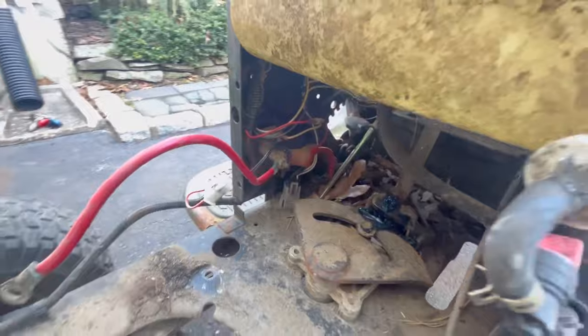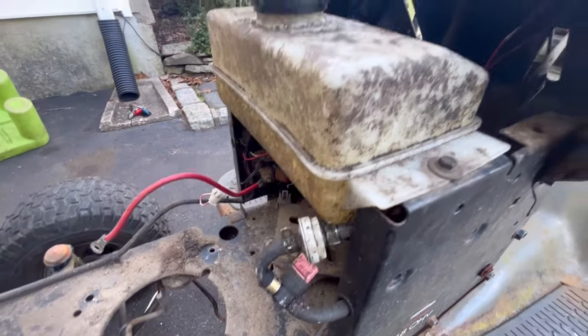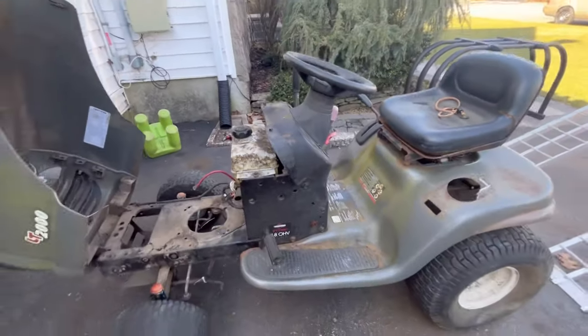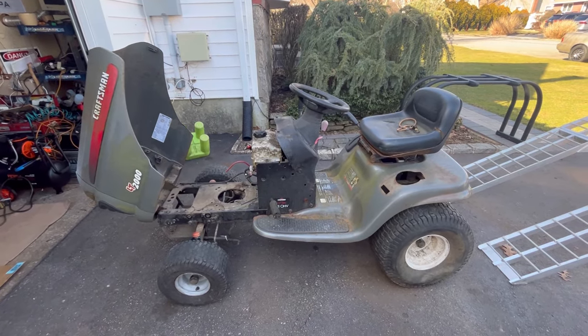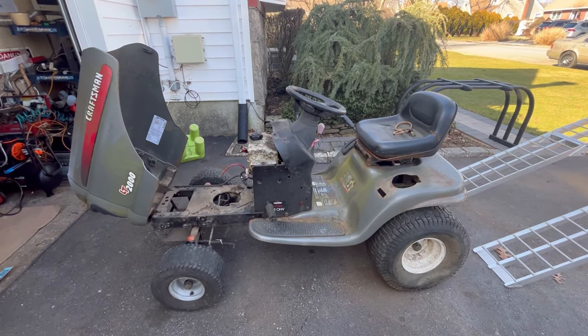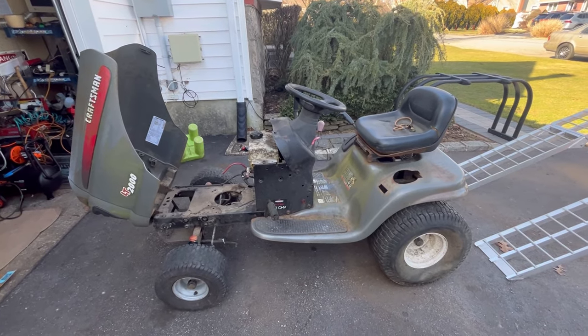Solenoid. Fuel shut off. Fuel filter. Gas tank. It's good. This is good for my project. Of course, it all depends on what he gives me this weekend. Of course, this weekend's Super Bowl, so I'm not going to go get it then. But we'll see what happens in an upcoming episode if he gives me another LT1000 for my future project.